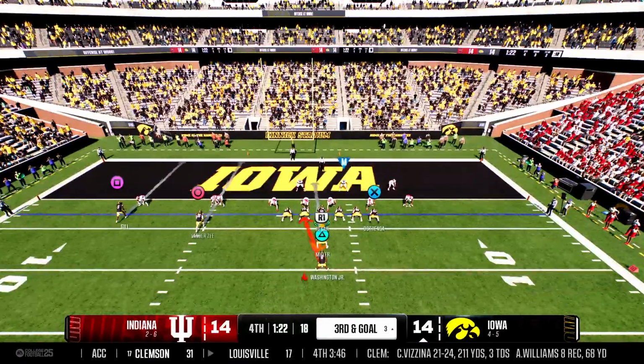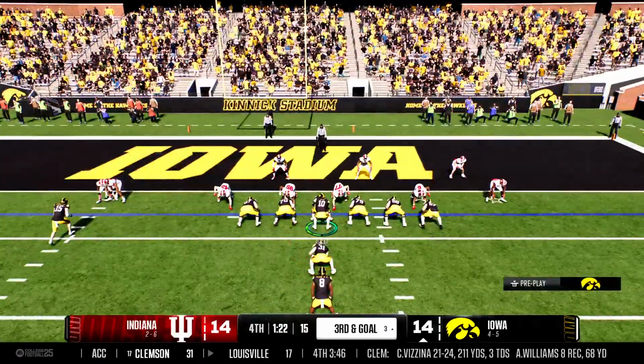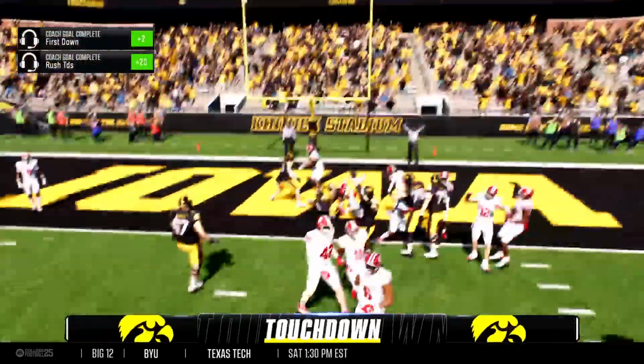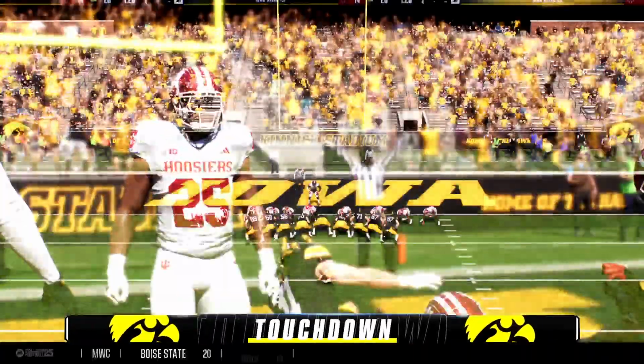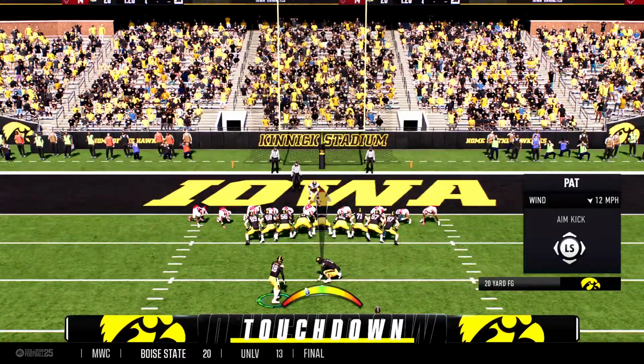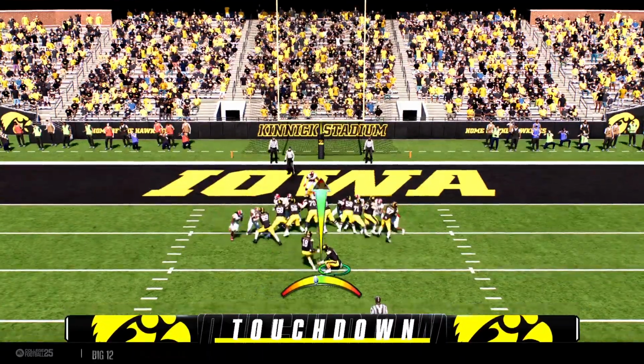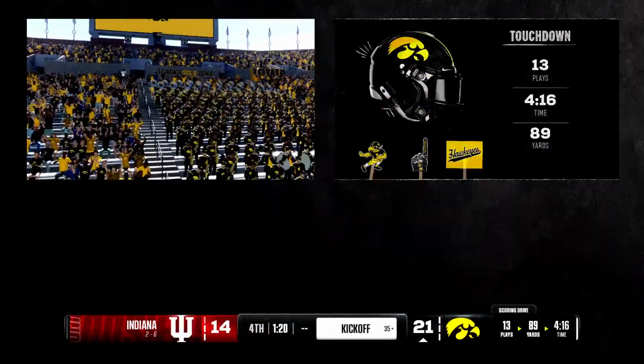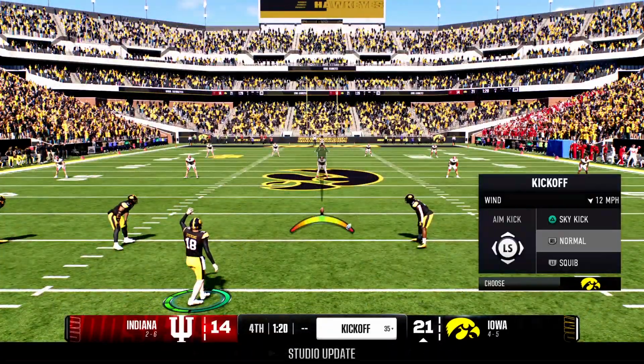Giving them a run-pass option. See if you can get the defense in a bind. They want to dance their way in on 3rd and goal. Touchdown, Iowa! And they've moved out front here in the 4th. Man, how about this offense in crunch time, doing what they do, getting 6 on the board.